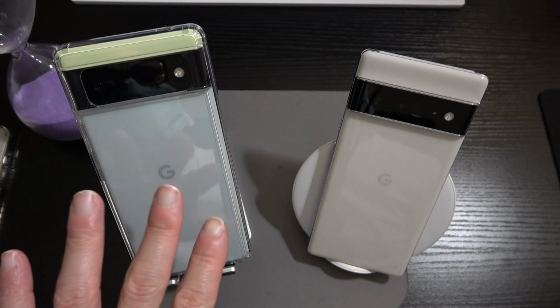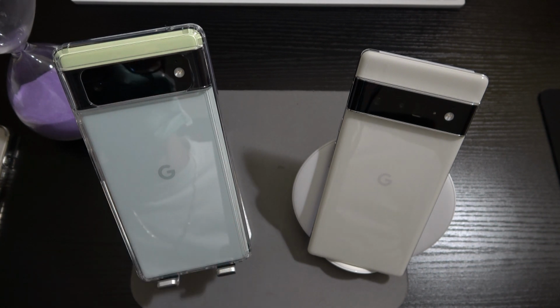I thought the Pixel 6 had optical zoom as well, but I'm not seeing that. I could have sworn I listed that, but maybe not. I know it has. It's just not. Maybe it's like a 2-times optical zoom or something like that. Or 2-times zoom. But whatever.